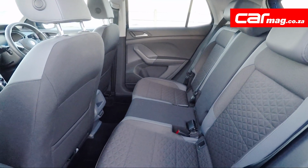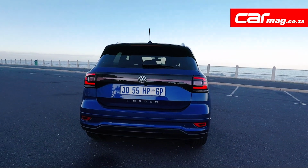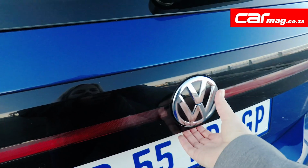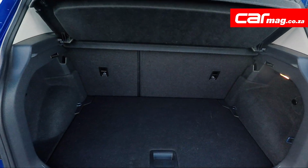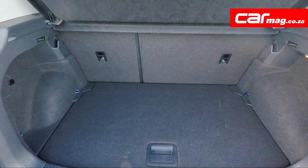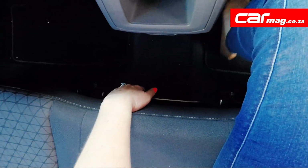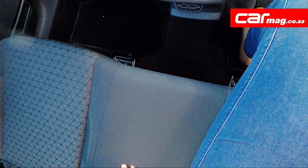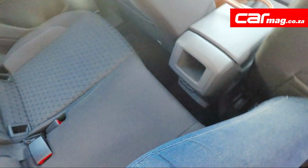And with all that extra width, length and height, it means there is more space in here as well. The boot is 455 litres, but you can make it ever so slightly bigger, or give yourself more rear legroom, because the seats slide forward and back, which is quite a nifty little thing to have, I must say.